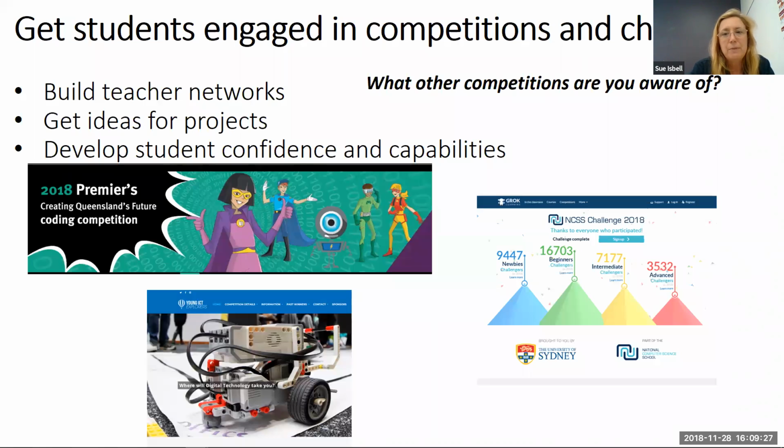I also like particularly things like Young ICT Explorers. Great to get ideas for projects that students can work on because it's aimed at different year levels. So it's great for developing student confidence and capabilities, but also teachers. And again, if you're aware of other competitions, I know there's plenty in other states, make a note of it in the chat window if you'd like to.